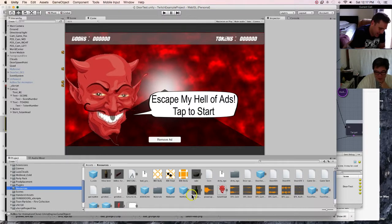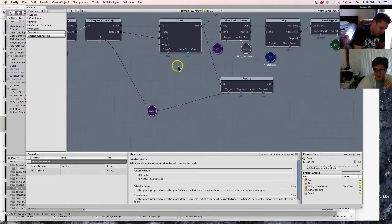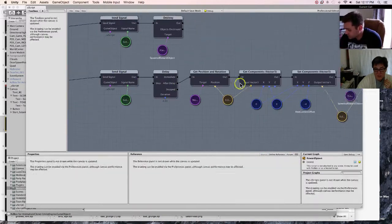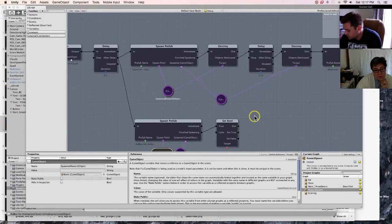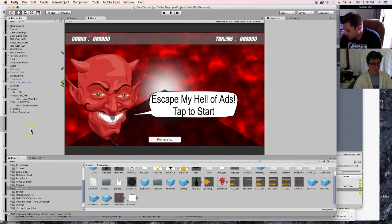This is how this goes, man. It starts getting... Oh, I don't know which fire I'm spawning. Delay, extensions, reward spawn. So Satan head, he goes extension, delay, spawn prefab. Spawn object. Explosion 1 plus glow, PS.